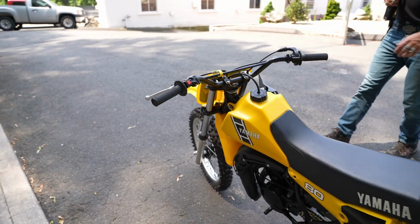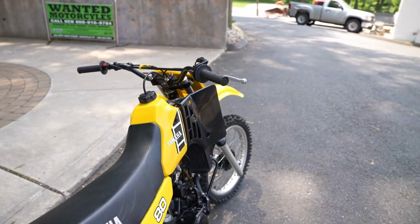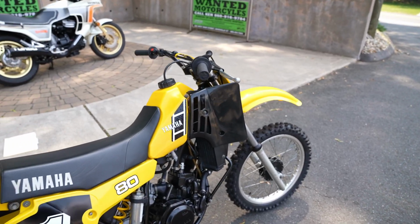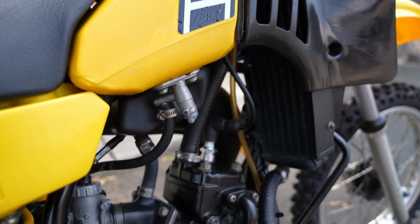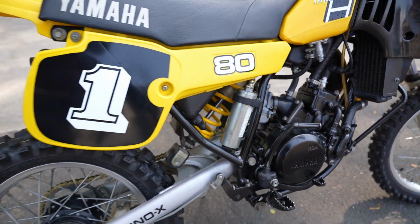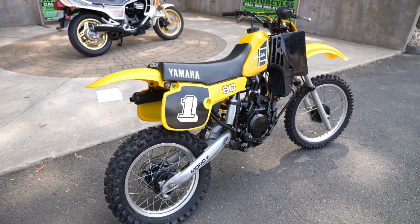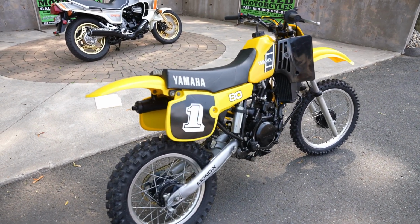The first year had the liquid cooling on the handlebars, which was not a very good design. This is a traditional frame mounted design. This thing is absolutely gorgeous. Go ahead and look. Go on Bring a Trailer. Look in Craigslist. Look on Facebook Marketplace. Call all your buddies. Go to MX Rewind. Go to Mid-Ohio. I don't care. You're not going to find a nicer YZ80 than this.